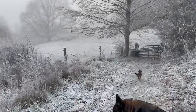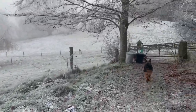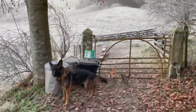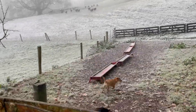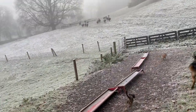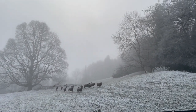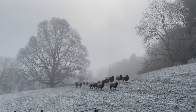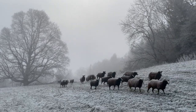Oh, the sheep all spotted me already. They think they're getting food. They're not getting food. Well, they are getting food. I'm gonna spread their hay from the ring feeder. Sorry, ladies, you're not getting food. I'm gonna spread your ring feeder hay. Oh, look at that. Isn't that a gorgeous image?